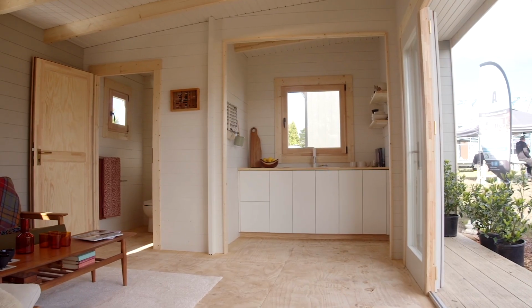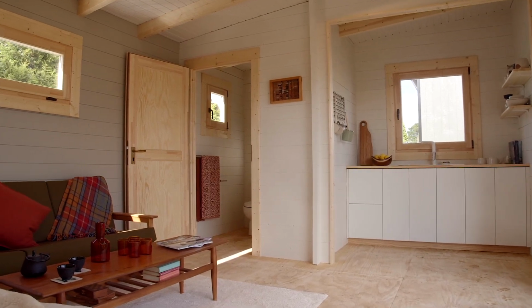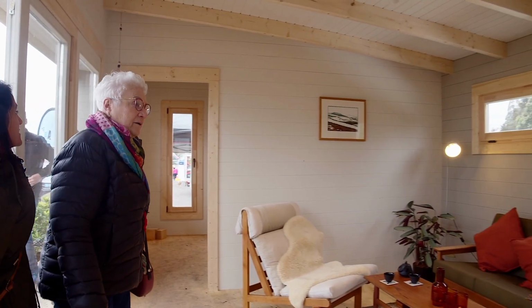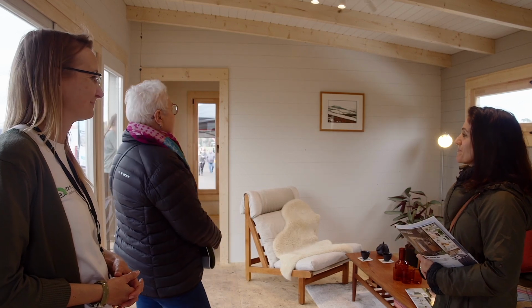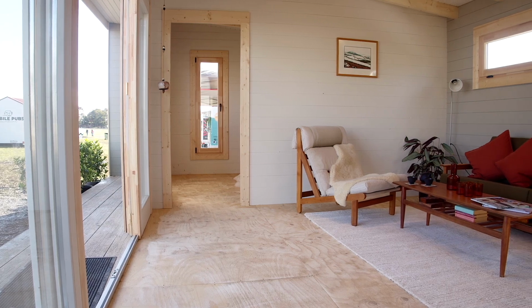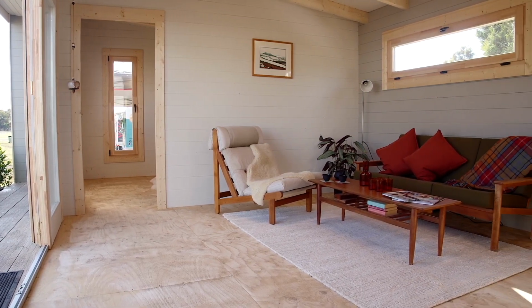The depth of these at 3.7 meters feels very roomy inside, whereas traditionally with some of the other smaller houses, the width of them feels a little bit restricted and maybe a little more claustrophobic. So these cabins being timber as well, there's a very nice feel to them. The Baltic spruce, sustainably sourced from Finland, is a nice light timber and it makes the cabin feel really light and airy.